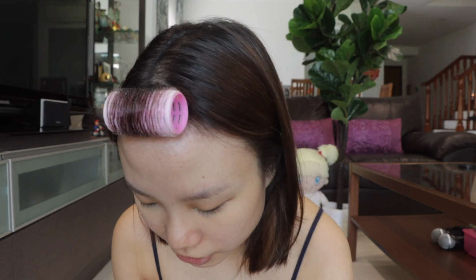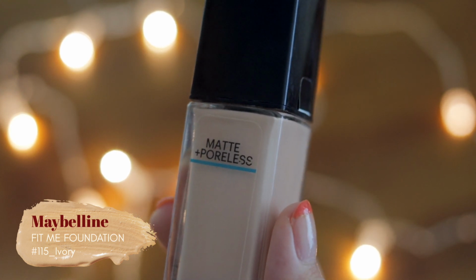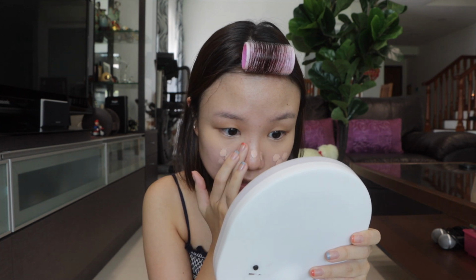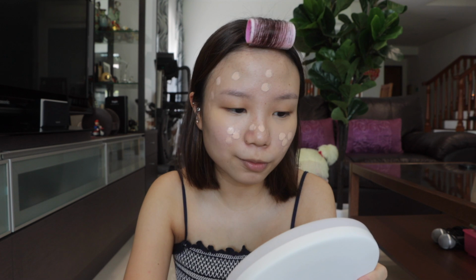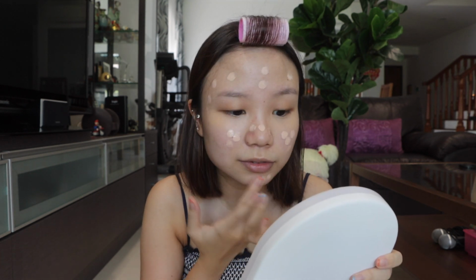Okay, and then the foundation I'm using today is just the Maybelline FIT Me foundation. I think I've used this a lot in my videos. It honestly works well for me, so I've just been using it. Today I decided to do a get ready with me for brunch because it has been so long since I last went out for brunch. You know, I haven't left home proper since the start of April.